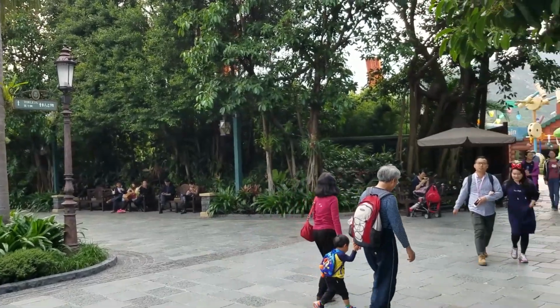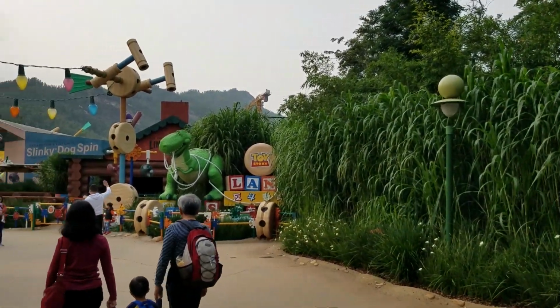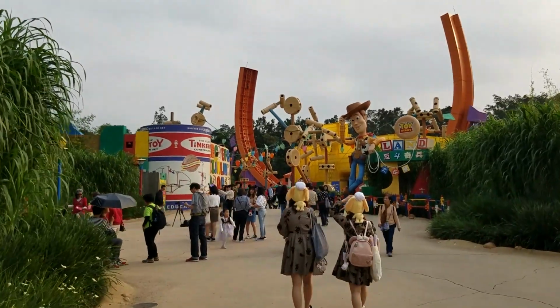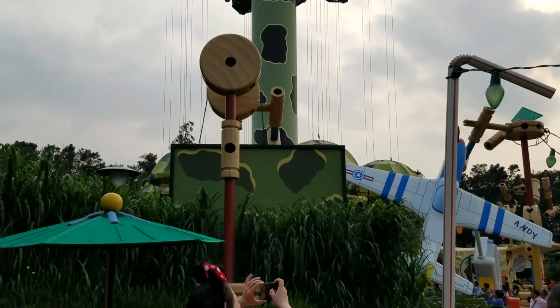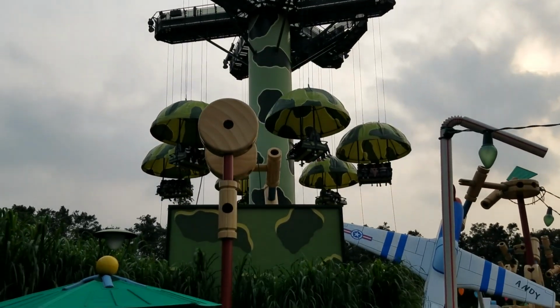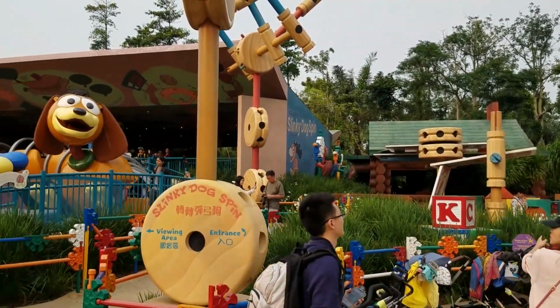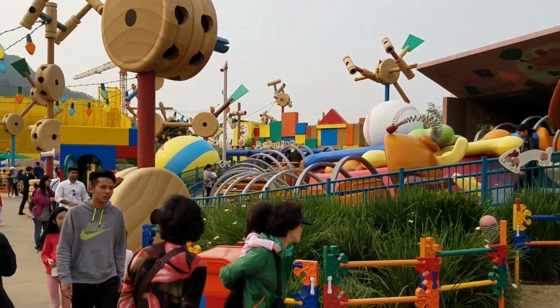The last section of the park I had yet to see was Toy Story Land. Much like at Hollywood Studios in Florida, it's playtime in Andy's backyard. They have a variety of rides here, including a mini parachute drop themed after the Green Army Men. And Slinky Dog is more like an old Caterpillar ride rather than a launched coaster that you'll find in Florida.